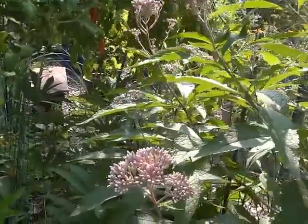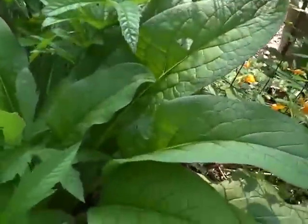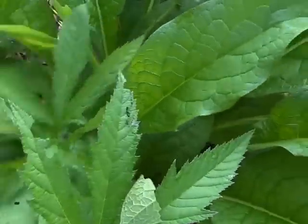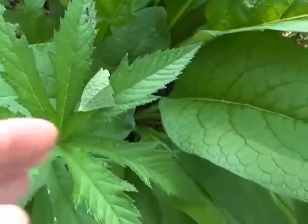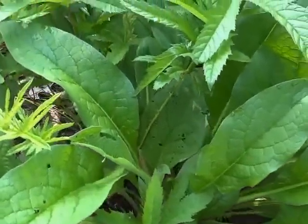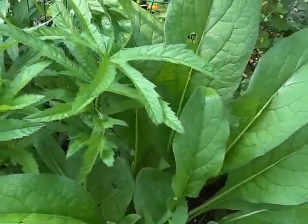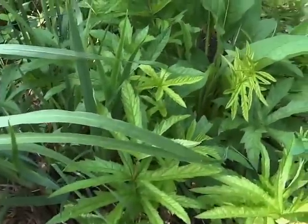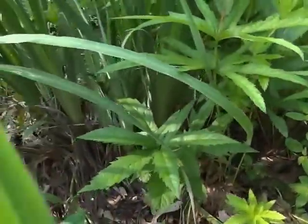Joe Pye. Some more comfrey. No, that is not marijuana. That is Queen of the Prairie. Not that I wouldn't grow it, but it's not legal here in Wisconsin. And since I'm a law-abiding citizen, I will not grow it.